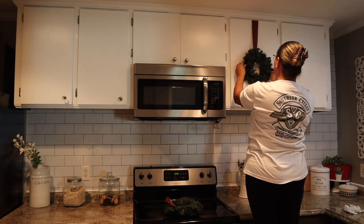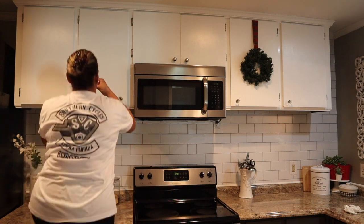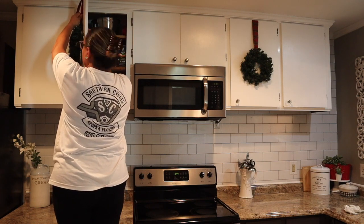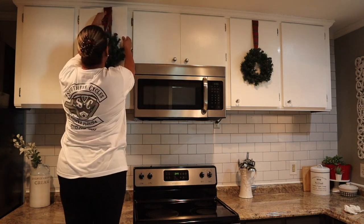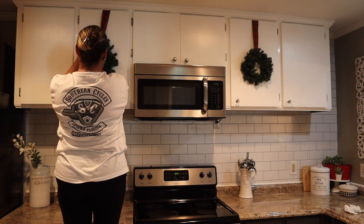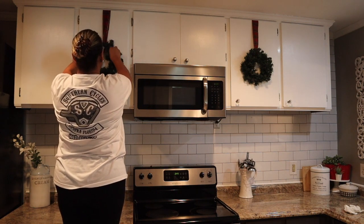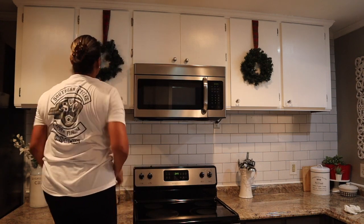And my house is already a neutral tone with the grays, meaning the walls, and the dark floors and white floors in some areas. But I just love how the decorations in your home change your house. And so with these wreaths, I did this last year, and I love how they turned out this year against the white cabinets, where last year it was against the gray cabinets.